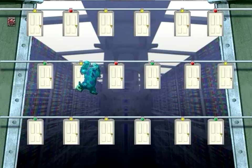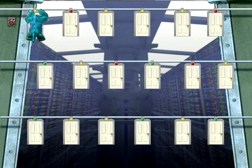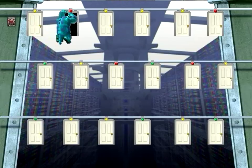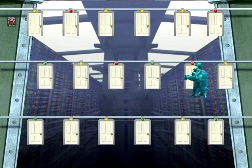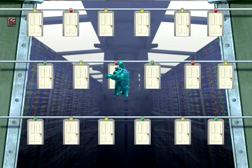Use the arrow keys on your keyboard to help Sullivan move door to door. And he'll need all the help he can get. If you want to move up a row, go to a door with a green light and hit the space bar. To move down a row, go to a door with a red light and hit the space bar. If you're feeling lucky and you want to take a chance, go through a door with a yellow light. Falling socks are toxic, but you'll figure that out soon enough.